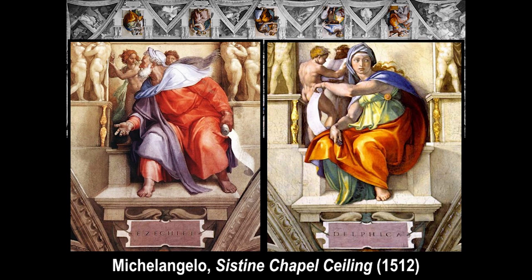And art's a great way to do that because any piece of art you look at, the artist has 1,000 decisions about how to depict something. And so when you ask, why did the artist do that? There's an opportunity to say, okay, you know what? There's a whole story behind that, so let's take a look at that story.